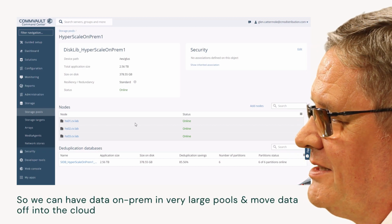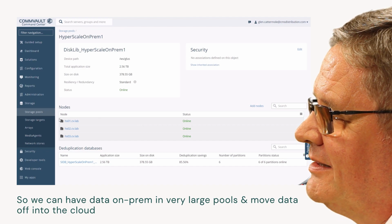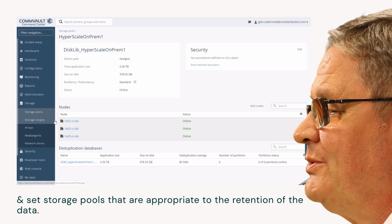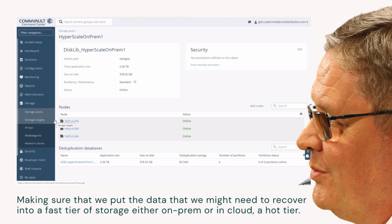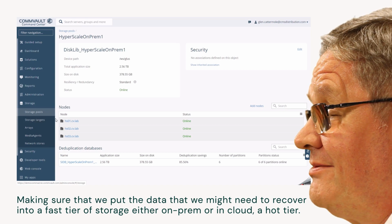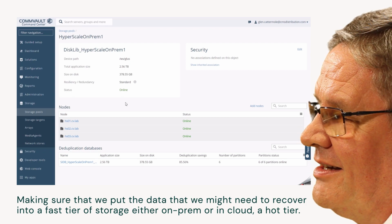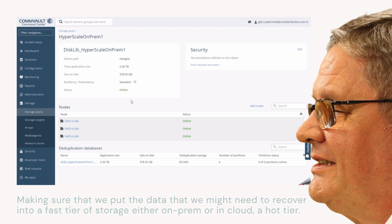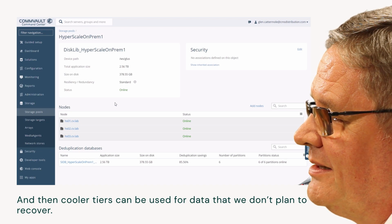So we can have data on-prem in very large pools, move data off into the cloud, and set storage pools that are appropriate to the retention of the data, making sure that we put the data we might need to recover in a fast tier of storage, either on-prem or in the cloud, a hot tier, and then cooler tiers can be used for data that we don't plan to recover.